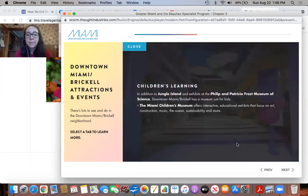Children's learning. In addition to Jungle Island and exhibits at the Philip and Patricia Frost Museum of Science, downtown Miami Brickell has a museum just for kids. The Miami Children's Museum offers interactive educational exhibits that focus on art, construction, music, the ocean, sustainability, and more.